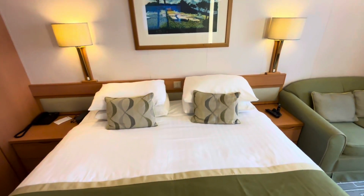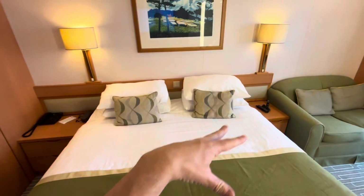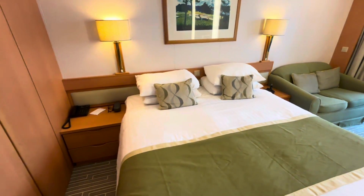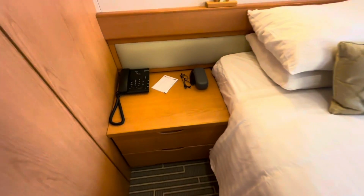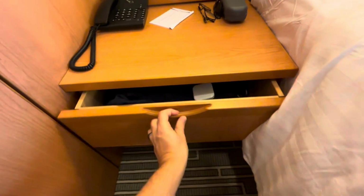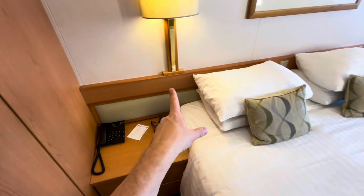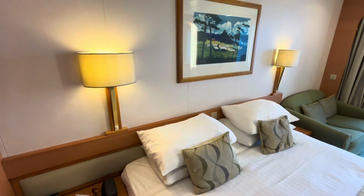And you might be able to make out right in the middle of those pillows, you've got 2 switches to operate all the electricity, which is very handy actually. It means you don't have to get out of bed in the middle of the night to put any lights on or turn them off. Either side of the bed, you've also got 2 decent sized units, 2 good drawer spaces there as well, and your telephone. There are no, I repeat, no sockets either side of the bed. This is an old ship.